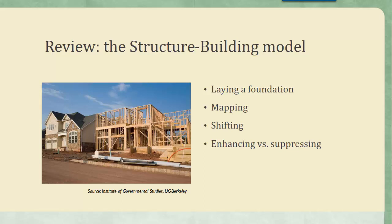And then, as subsequent information comes in, if it's new but similar to something we already know, then we build substructures close by in the process of shifting. We talked about how we enhance information by adding relevant incoming information on top of prior knowledge. We also suppress information that we encounter in the text if it is unrelated to the relevant topic at hand. So, in all, the structure building model gives us a good way to think about the way our minds organize incoming information and store it.